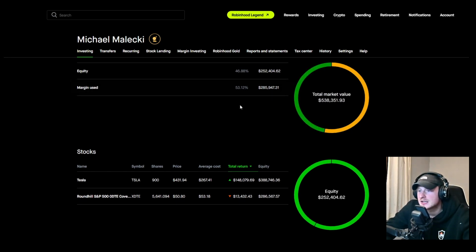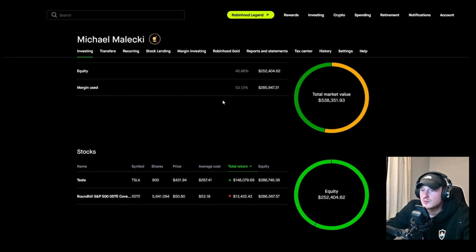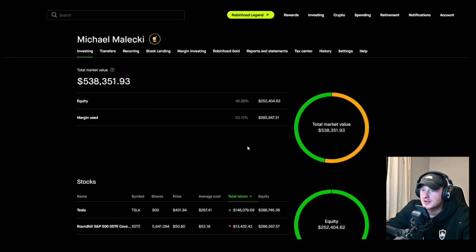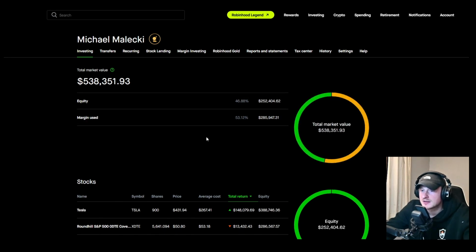The plan here for the next year is that I'm just going to have these dividends pay me weekly, and I'm going to keep chipping away at this margin used, where the total amount will be half of my equity amount, not my total amount here. So I did extend a little bit here, but as the year goes by, it's going to keep chipping it away.